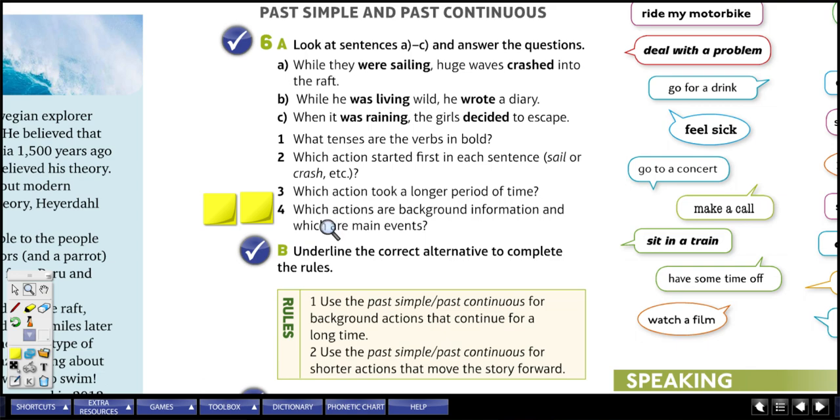And then number three, which action took a longer period of time? Out of all three journeys, one of them took the longest. Which one would it be? It took the people who were sailing the longest. Then we have B, Ryan, or Chris, I believe is his name. He lived the longest. And then three was the rain. That was the order of which one took longer. I didn't think it rained for a whole month. The first people who crossed the ocean, I believe it took them days, so it didn't rain for days.